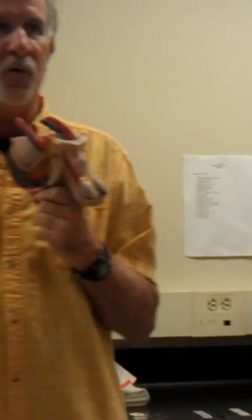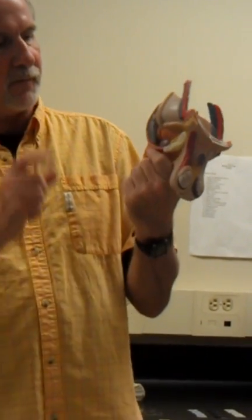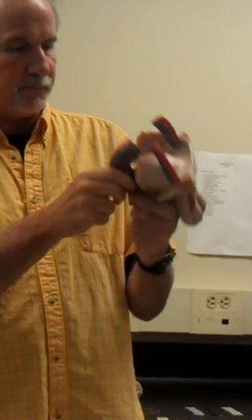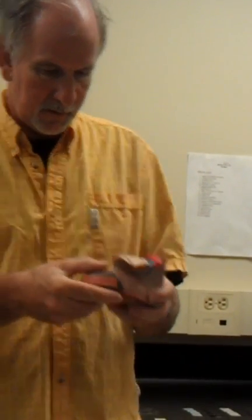Now, generally, glands are colored orange, but that's not really the case on this model, at least not completely. The seminal vesicles you can see on this model. And whoops. Put those on the side here.